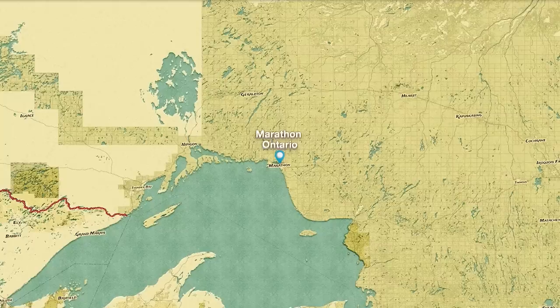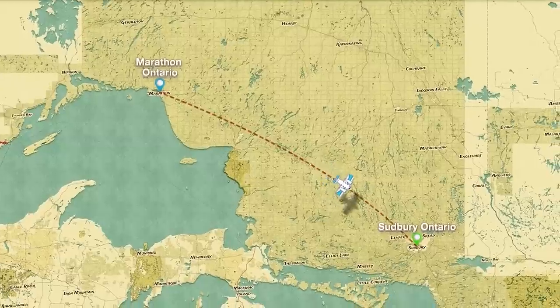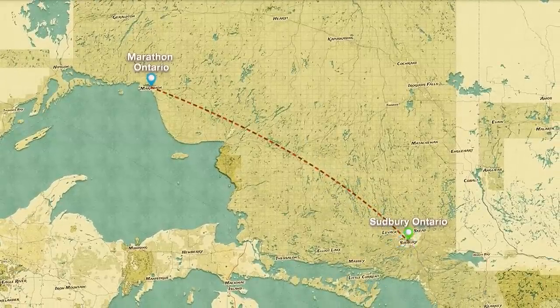We'd left Marathon. We're heading to Sudbury at that point. And then we decided we think we can get in before the weather arrives in Muskoka. Yep. Let's go direct Muskoka. We updated flight services to let them know what we were doing.